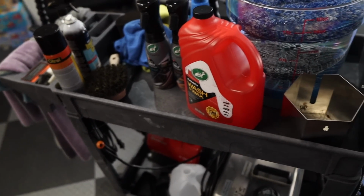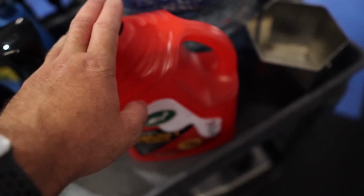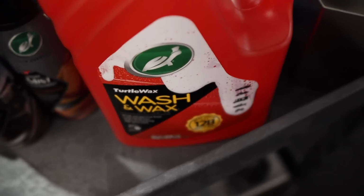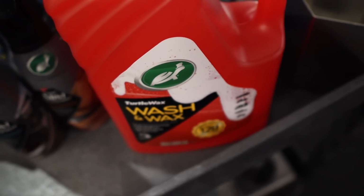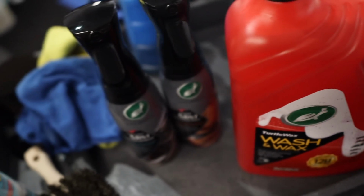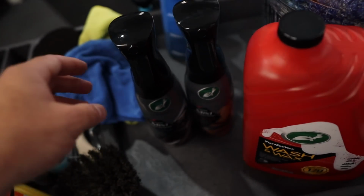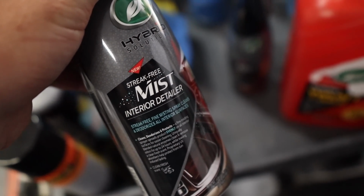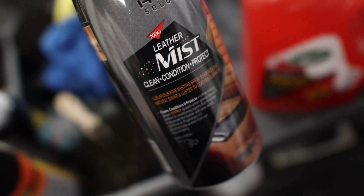Okay, well, what are we going to use? We got some new products from Car Supply's warehouse. They are now carrying Turtle Wax. So this is new. I have not seen this one before. This is their wash and wax. Now I know they have a bunch of different wash and waxes, but we're going to try this one. It is new. We also got these two. I'm not going to do anything in the interior today, but I will eventually. But I want to show you guys the streak-free mist interior detailer and then the leather cleaner and conditioner.